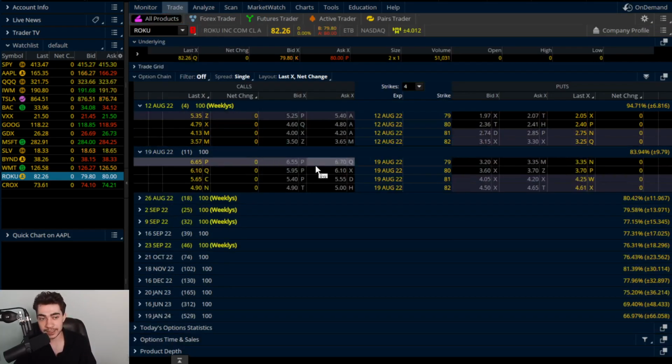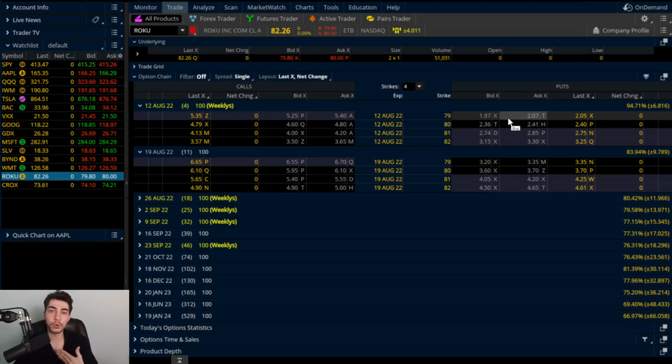If you're swing trading, you want to play it safe, you can go at August 19th. I personally think August 12th are going to be fine. If you like out of the money strikes, 79 is the lowest I would go. 79 or 78 strike. That's for those of you who are more risky, who are going further out of the money.